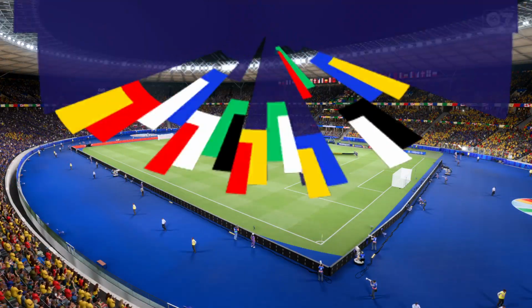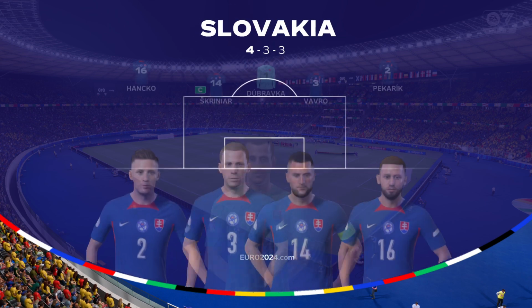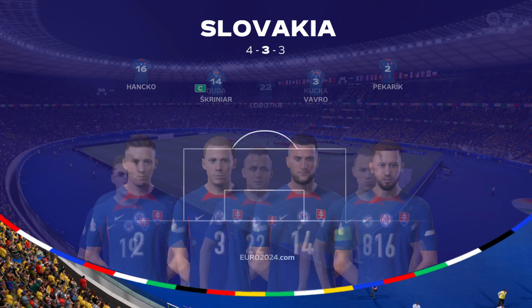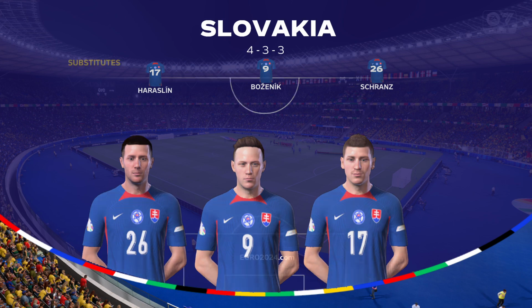And the starting 11 for Slovakia. Well, they're going to play with two wingers here, but I'm just a little bit worried that the centre forward could become isolated. Therefore, the midfield players need to get forward as much as possible in this 4-3-3 shape.